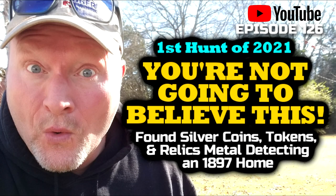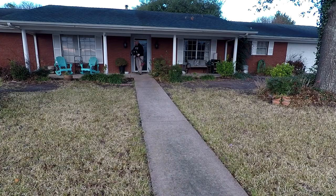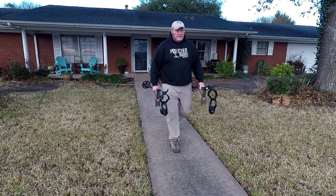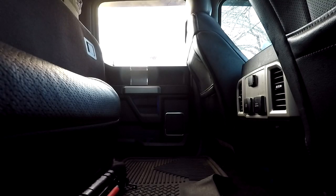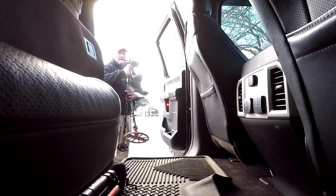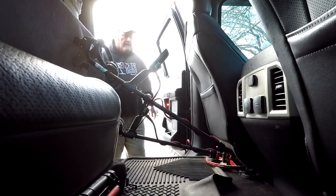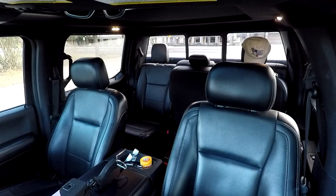Oh guys, you guys are not gonna believe this. I just came over from that tree. We have hunted this house, and other people have hunted this house, but look in the sidewall right there. We are loaded. Let's go.